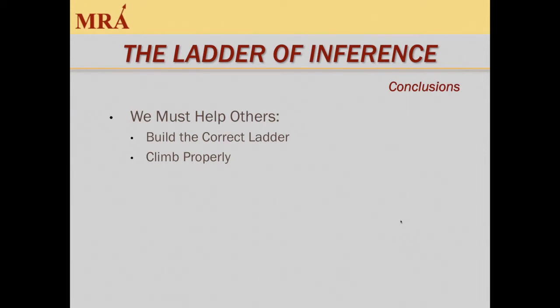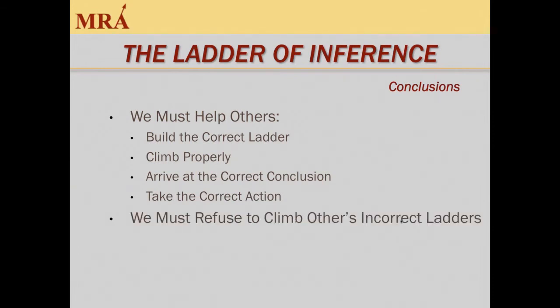We have to take people that have the wrong belief and the wrong assumptions bucket and remove some of the stuff from the bucket and add stuff to their bucket. Okay? That's not an easy task. We have to help them arrive at the right conclusion and take the correct action. And we must refuse to climb others' incorrect ladders.